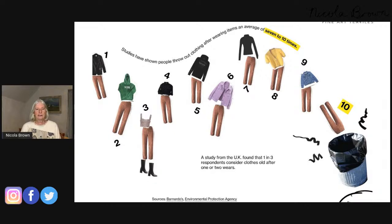And I cannot imagine myself thinking that something is old after 1 to 3 wears. And this is one of the problems with fast fashion as well. I do have some fleeces in my wardrobe that I bought years ago. And when I say years ago, I mean years ago. And fleece can be made from upcycled materials or old soda cans or whatever, but it tends to be a polyester fabric. I also have some that are primarily wool, but they're very much more expensive.